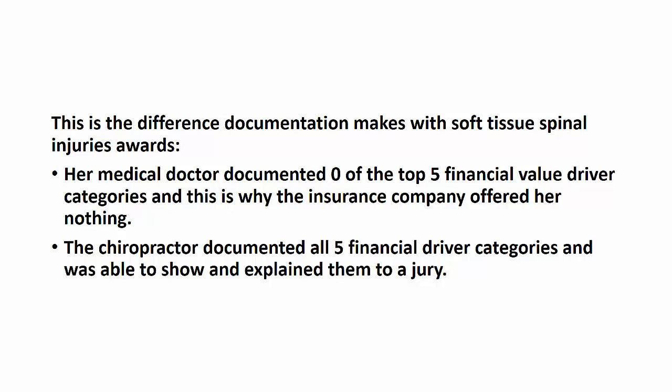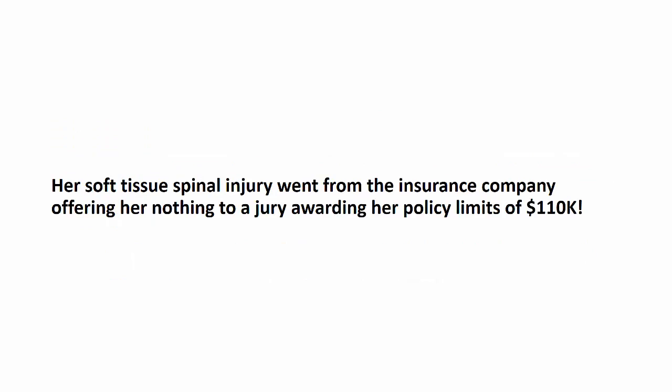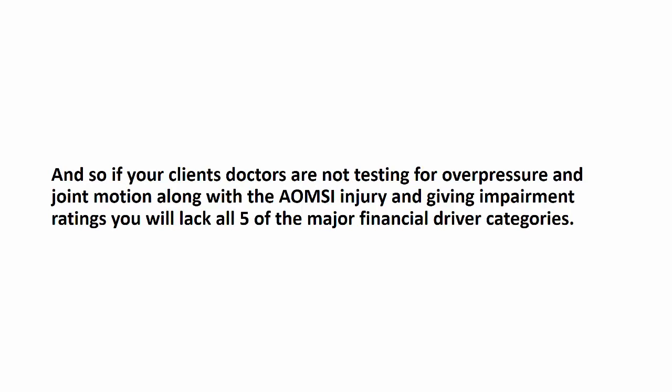The chiropractor documented all 5 financial driver categories and was able to show and explain them to a jury. Her soft tissue spinal injury went from the insurance company offering her nothing to a jury awarding her policy limits of $110,000. And so if your client's doctors are not testing for overpressure and joint motion, along with the LMSI injury and giving impairment ratings, you will lack all 5 of the major financial driver categories.